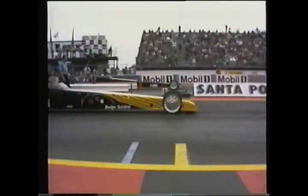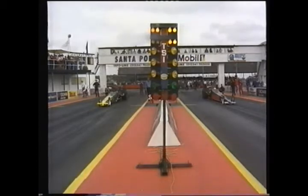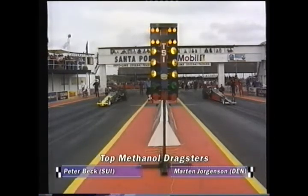Well, Peter hasn't had a good season at all after taking the championship last year. He won at Santa Pod in the first round, but then it's gone downhill ever since. Well, the revs go up on the Beck car at the green line. Well, Beck looks to be behind at this point.